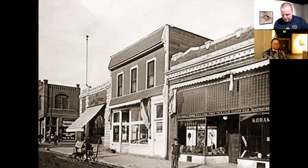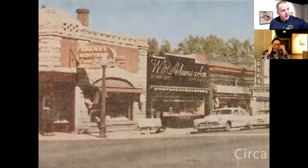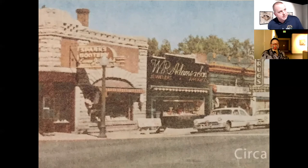The next building I wanted to talk about is W.R. Adams & Son. Originally, there was a two-story building here that was known as the Butler Building. And in 1937, W.R. Adams had purchased the land and built the current building. This is a shot, I think the 1950s, of W.R. Adams. It's the black building right there in the middle.